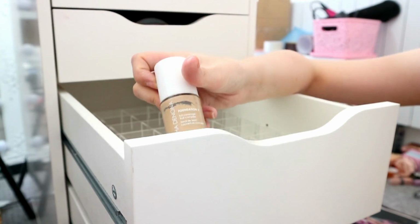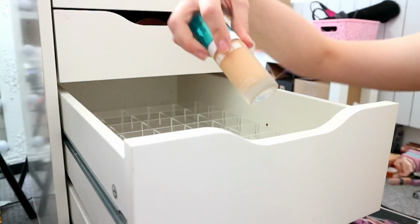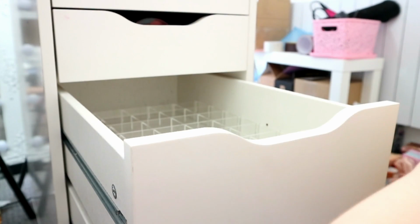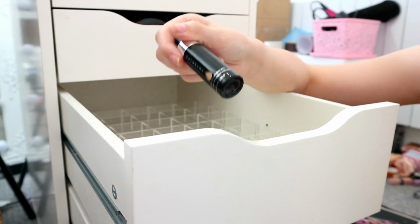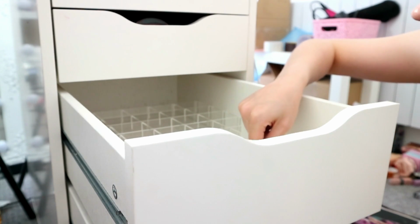Natasha Denona Foundation X, that can go. Please tell me you think I'm being brutal. Uoma can go because it's way too dark. I bought that after Stacey Marie Masterclass. And my Cover FX custom cover ups, they can stay because they are great and they're too dark.